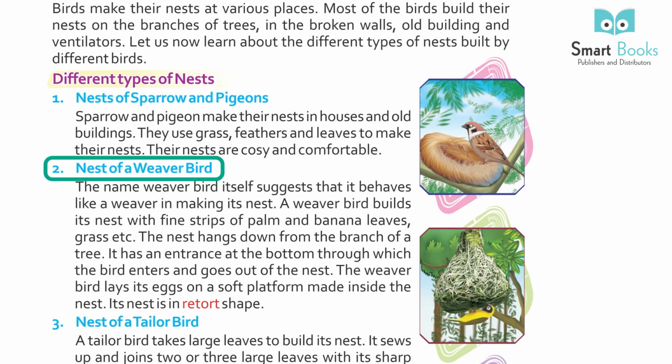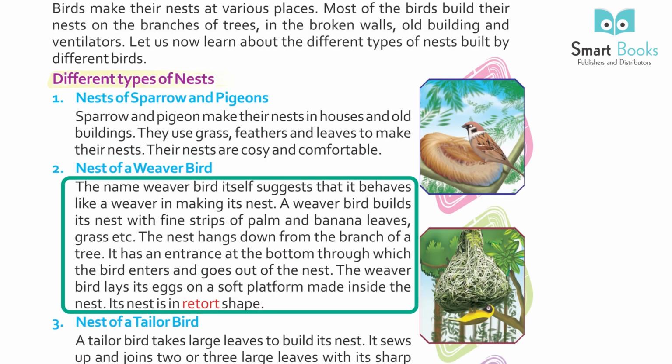2. Nest of a weaver bird. The name weaver bird itself suggests that it behaves like a weaver in making its nest. A weaver bird builds its nest with fine strips of palm and banana leaves, grass, etc. The nest hangs down from the branch of a tree. It has an entrance at the bottom through which the bird enters and goes out of the nest. The weaver bird lays its eggs on a soft platform made inside the nest. Its nest is in retort shape.